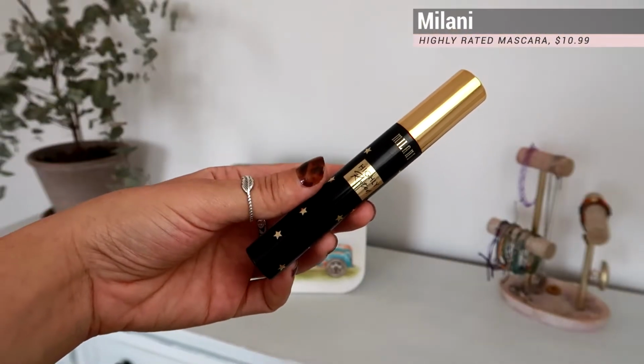Then coming in at number 5, actually somewhat surprised me that I liked 4 other mascaras more than this one, because when I tried it out, I remember being like, oh my gosh, look at this mascara, and being super impressed with it, and I still am. Like I said, all of these from now on I would highly recommend. This one is the Milani highly rated mascara.